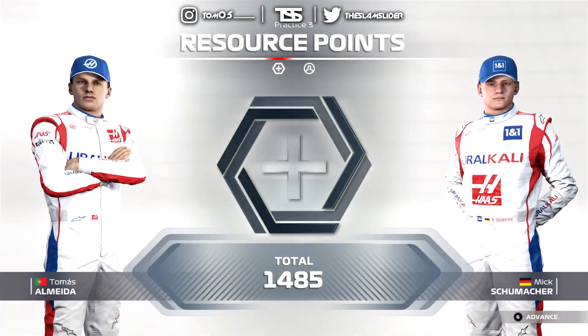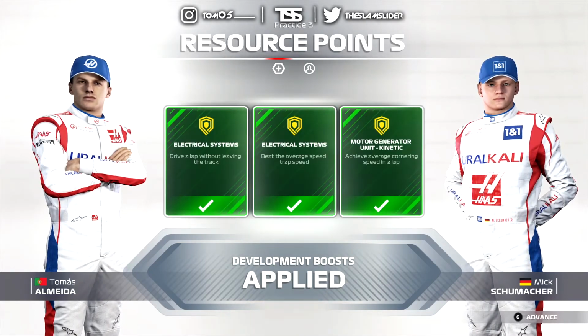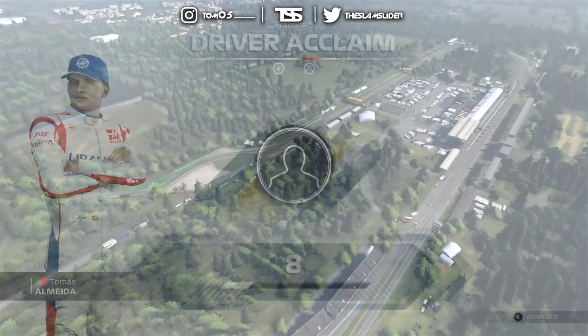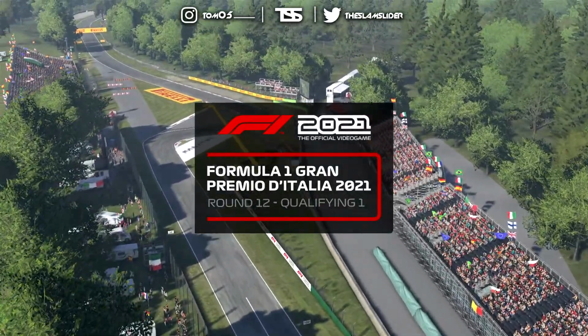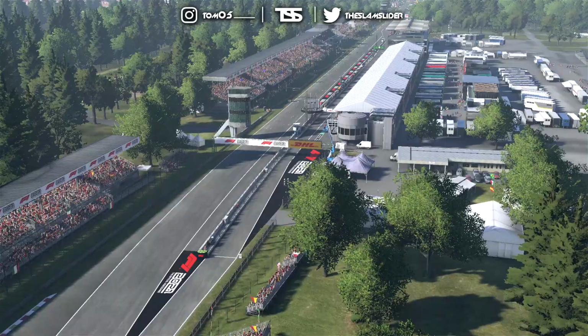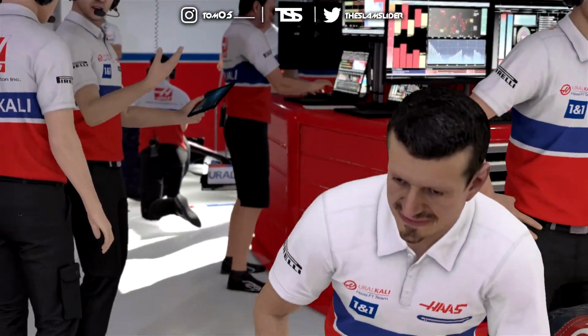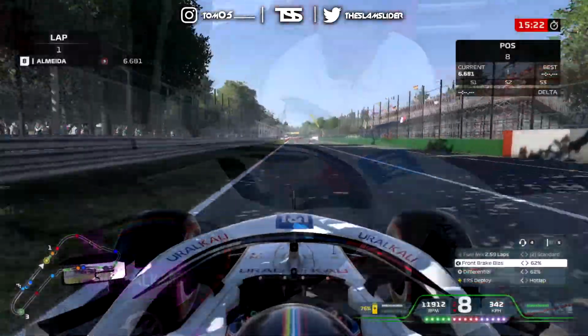Practice 1 is done, and we went 10th fastest because I did every single practice program in the first session, and the practice programs went pretty well. But I know that this is not going to be our true pace. We're not going to go into the top 10 shootouts. The best that we can do is Q2, and maybe I'm going to try to get some slipstream. I don't know. We'll see what we can do in this qualifying session for the Italian Grand Prix.